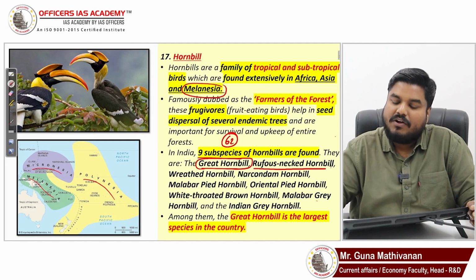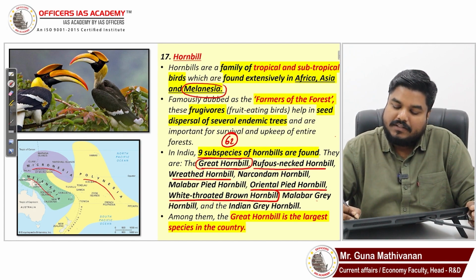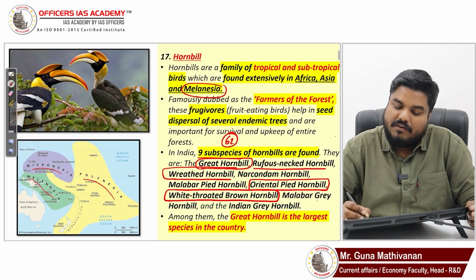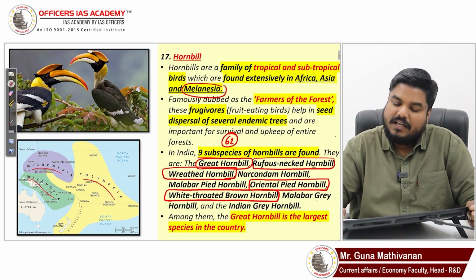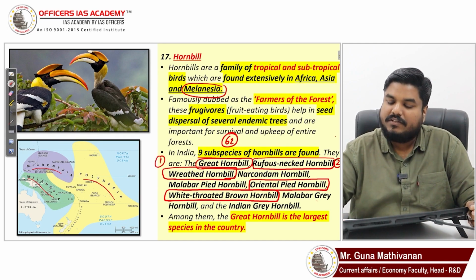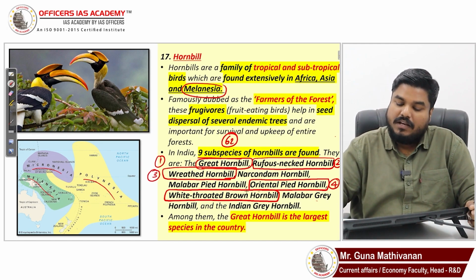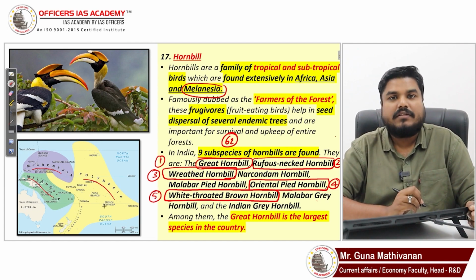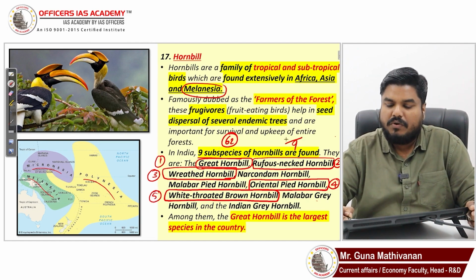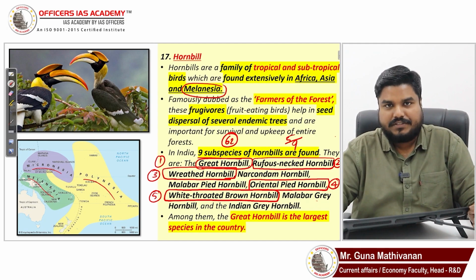You have the rufous-necked hornbill, wreathed hornbill, oriental pied hornbill, and white-throated brown hornbill. I have marked 5 hornbills here. One is the great hornbill, second the rufous-necked hornbill, third the wreathed hornbill, fourth the oriental pied hornbill, and fifth the white-throated brown hornbill. Out of the total 9, these 5 hornbills you can see in the northeast.